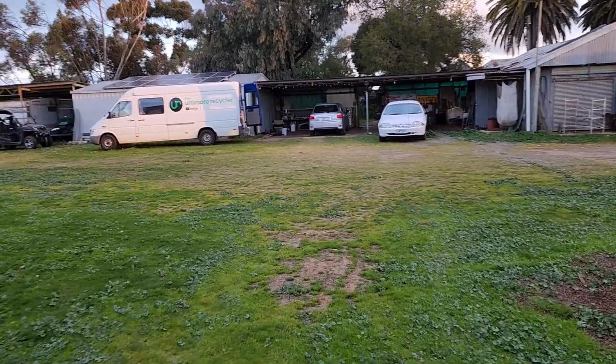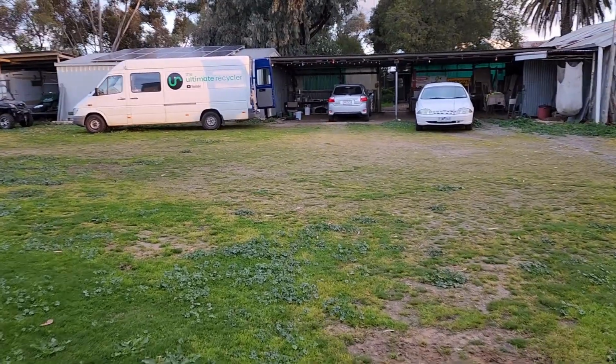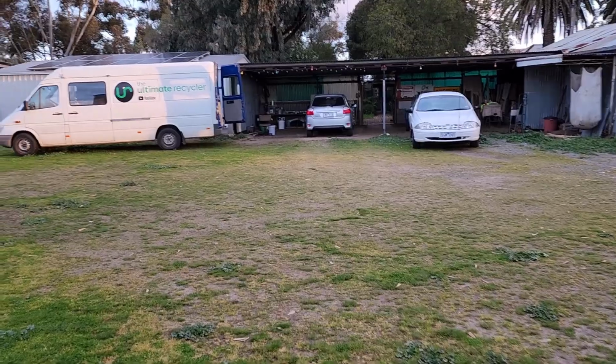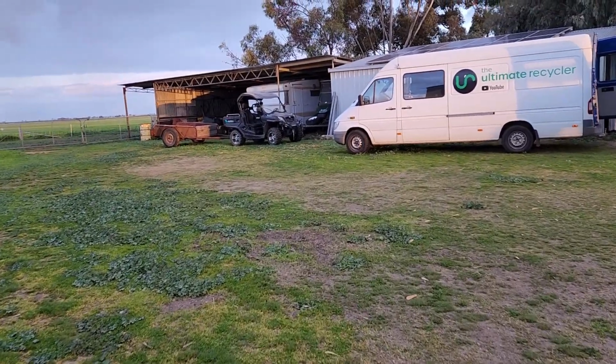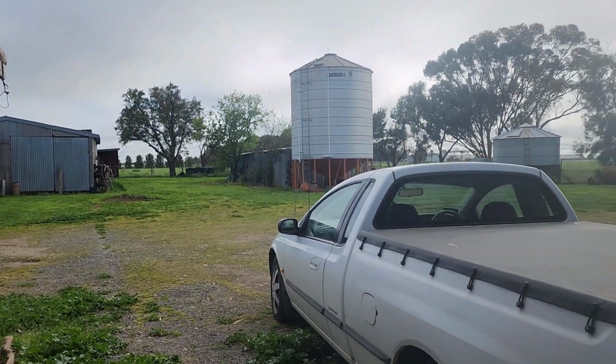So yep, we'll just keep pegging away. We're going back up to see Dad tonight. I believe he's been going okay today, so that's good. He's had a few visitors and he's been quite chatty apparently, so we'll look forward to catching up with him tonight.